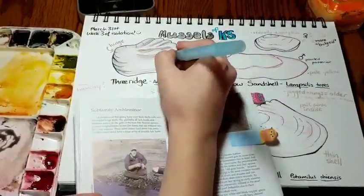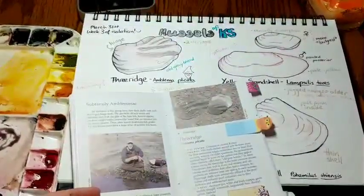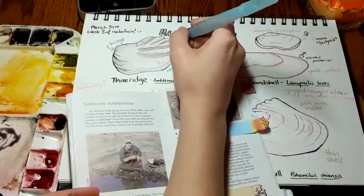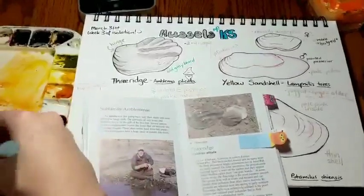I'll just drag some of these colors out a little bit. This isn't going to be the most pretty thing ever, but that's, again, not the point of journaling. The point of journaling is to try to document things and to make observations visually or with words or, you know, whatever.